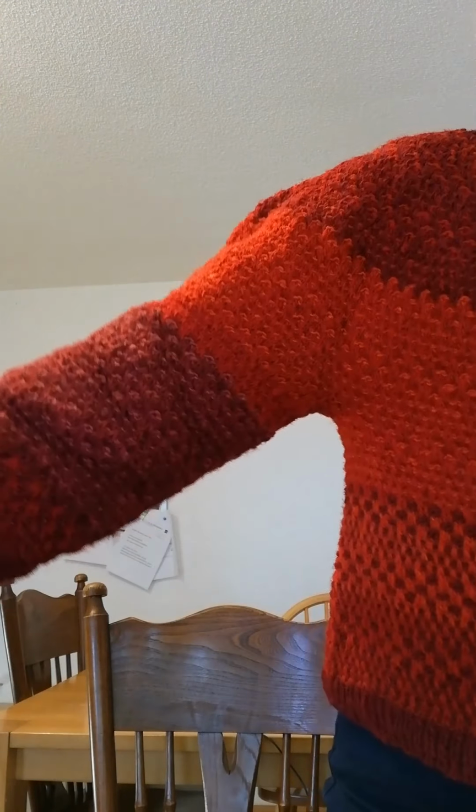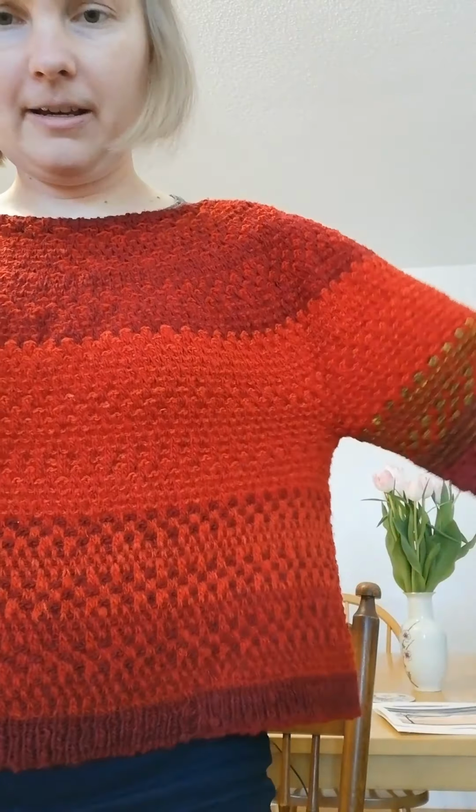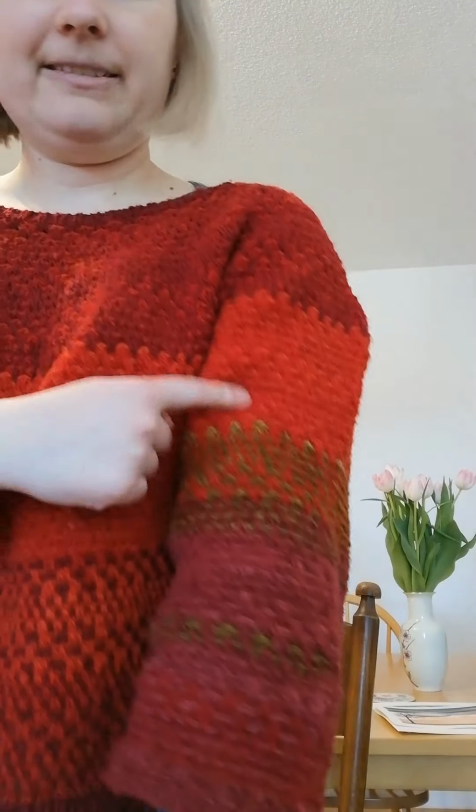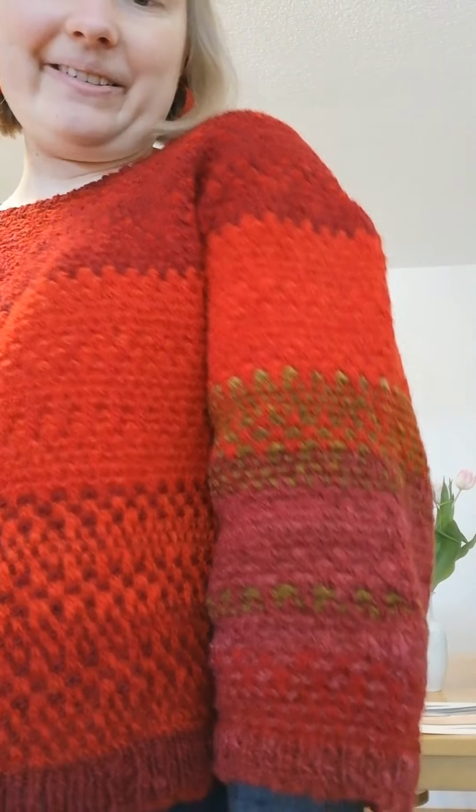Sort of 3/4 length, you could say, and it's quite wide, and I did a green on this side and none on this side, so it's a bit quirky. Yeah, so that's my Shifty sweater.